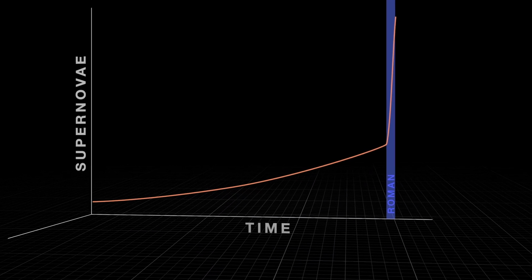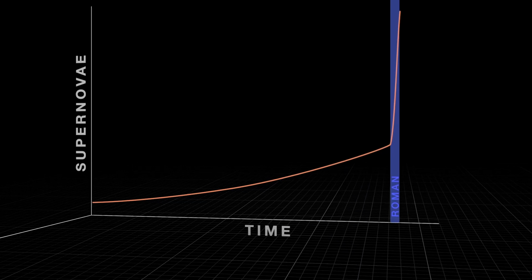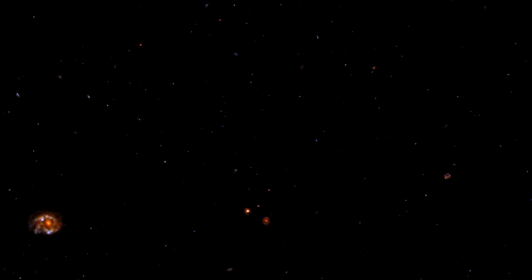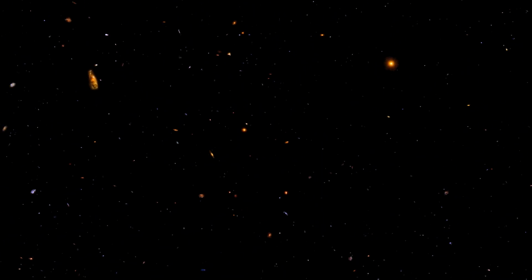Finding more of them will help astronomers refine the accuracy of this method, contribute to an improved three-dimensional map of the universe, and better understand how the universe has expanded and evolved throughout cosmic history.